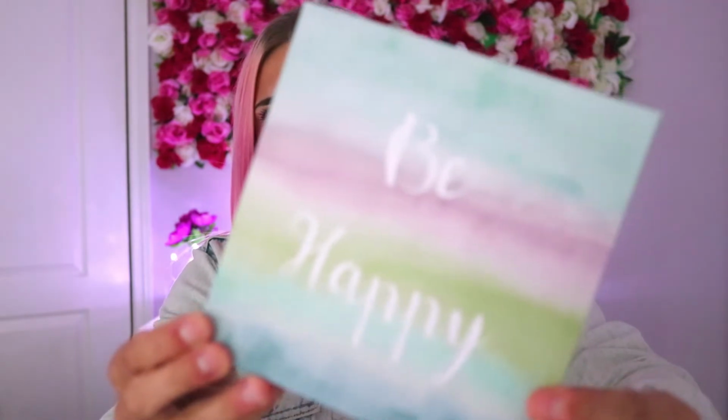My mom bought me this for work. I put it in my little cubicle when I was there. But now I'm gonna take it home because I'm moving on to my new job, and I think this would look cute in our house somewhere. Just says, be happy.